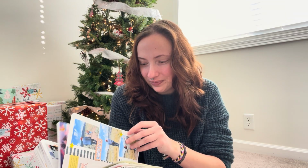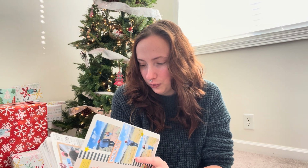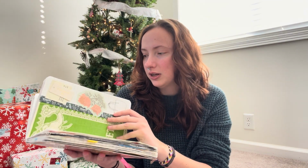I'm trying to find more pages that I can show, but a lot of them have either my friend that we went out to visit or my partner in here. We went to World Market. I kept the bag and glued it in here.